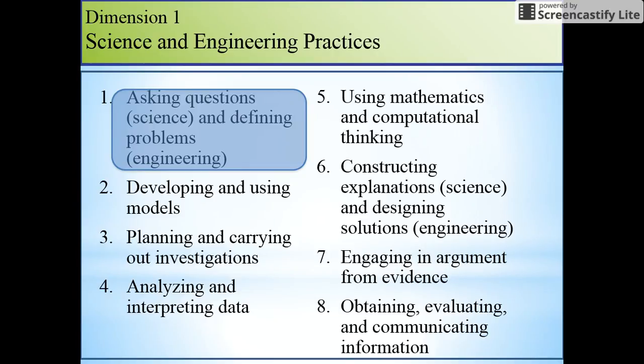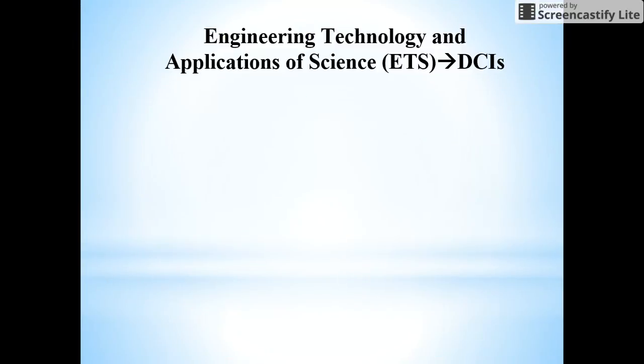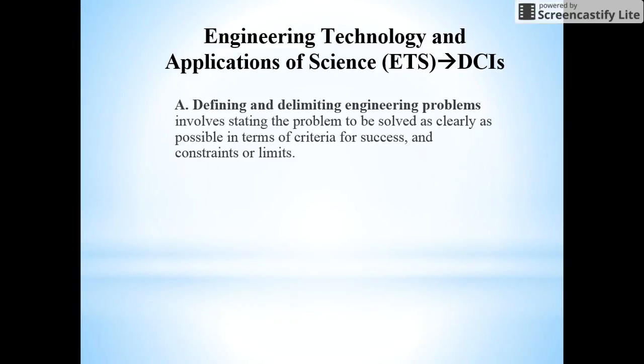So number 1, asking questions is a part of science, but defining problems is a part of engineering. And then also for number 6, constructing explanations is a part of science, but designing solutions is a part of engineering. So not only is it covered here in your SCPs, it's explicitly covered in your disciplinary core ideas as well. So you'll see that you have a separate set of standards that is completely devoted to engineering, technology, and application of science.